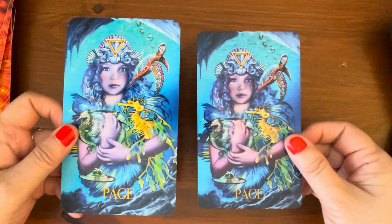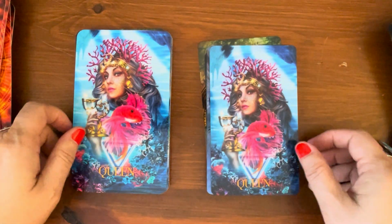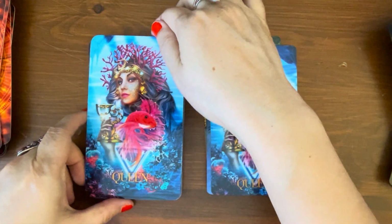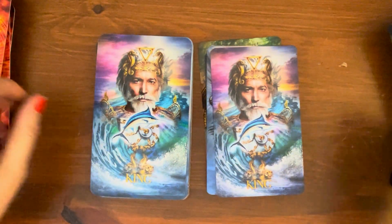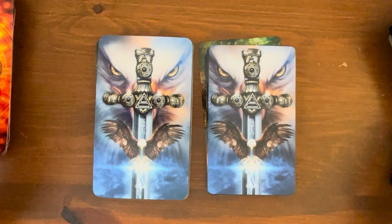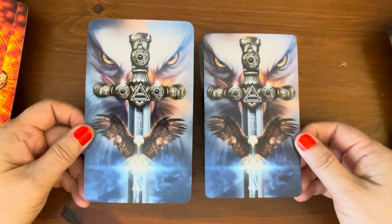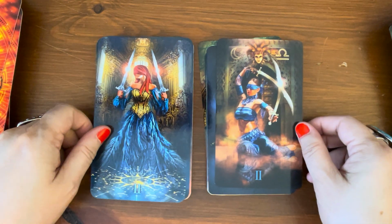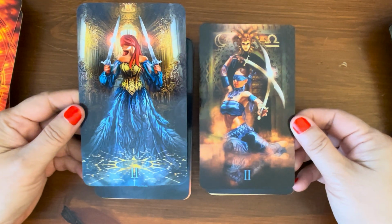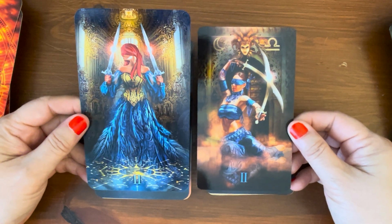Page of Cups, Knight of Cups, Queen of Cups. Should I put them a little closer? King of Cups. And then Suit of Swords, Ace of Swords. Here's the one that's totally different. See, this is the biggest difference here, the Two of Swords. I'm not sure why they changed it.